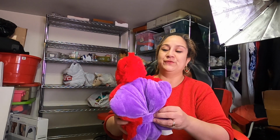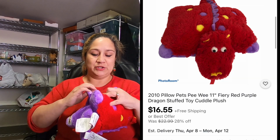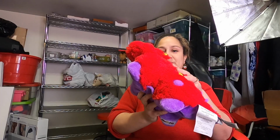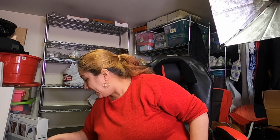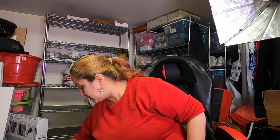And then I also found this little guy right here. This is a little dragon pillow pet, and the hook and loop is working perfectly. So this is another find from there. All right, what else did I have from Texas in here? Ooh, here we go.